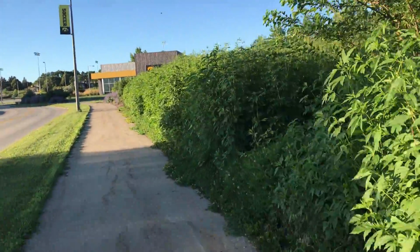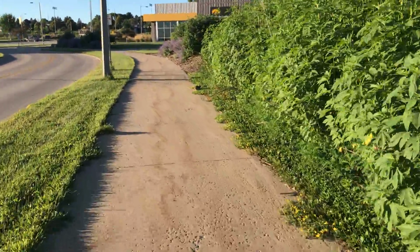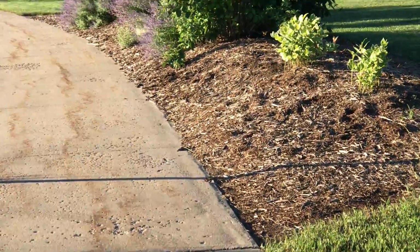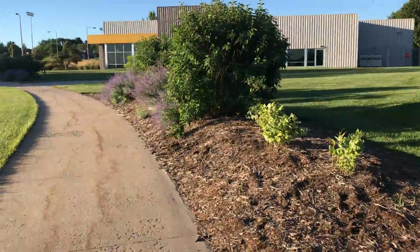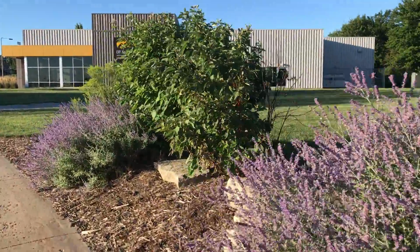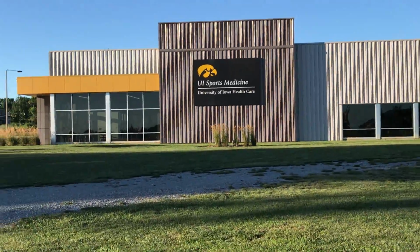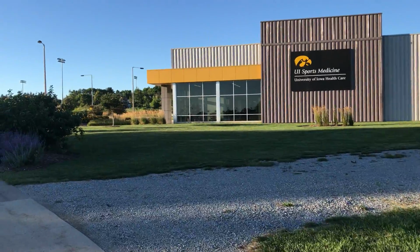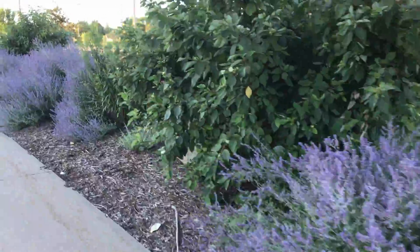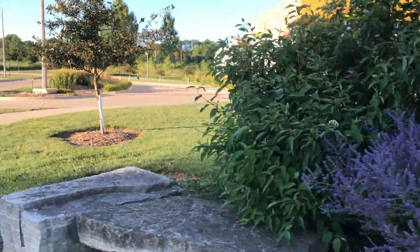And along this sidewalk, you want to slow down with these little bunnies because they don't really know what to do with the cyclists. But along this sidewalk is some nice landscaping as you get close to the UI Sports Medicine complex there. And this early in the morning, these plants are shaded.